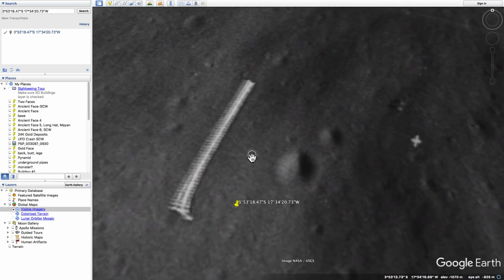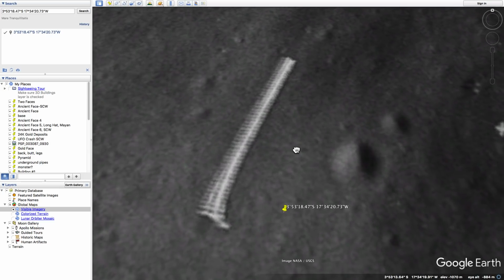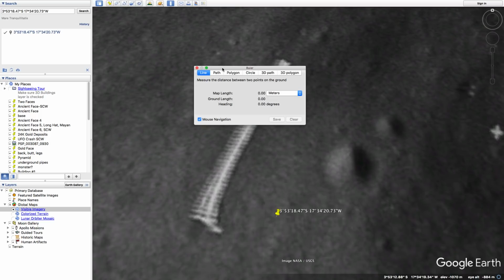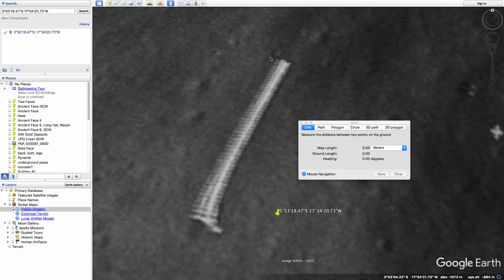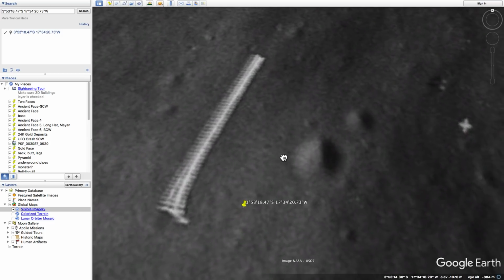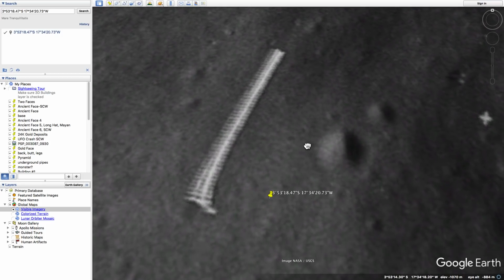Clearly, they are structures. I'm zooming in as much as I can right here. Look at that. Absolutely amazing. Try to measure it for you. It is 125 meters across, just like the other one, and it is close to 14.5 meters wide. Kind of awesome, isn't it? But what the hell is that? It looks like it's too small to be a building.